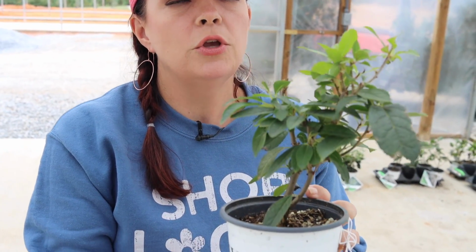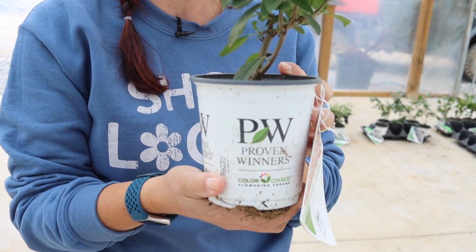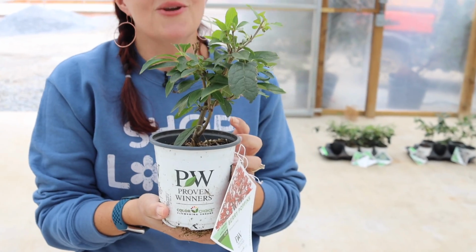This is a quart size container. A lot of people have asked, are you going to ship 1 gallons, 3 gallons, 5 gallons? No, we are sticking with the quart size containers because it just makes the most sense as far as shipping them. Y'all think shipping is expensive on a quart. Imagine what it is on a 5 gallon. Oh, I can't imagine.